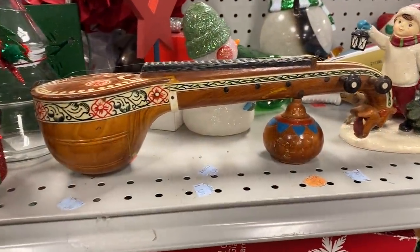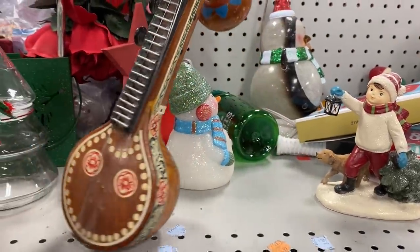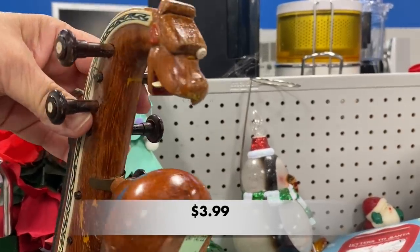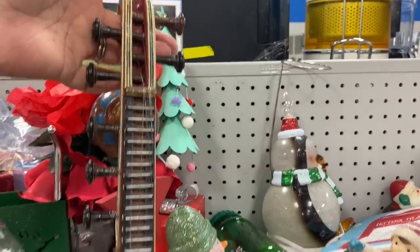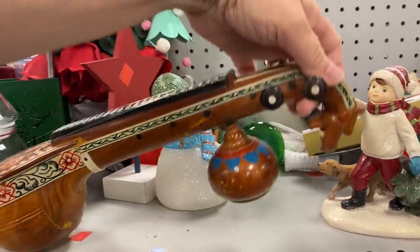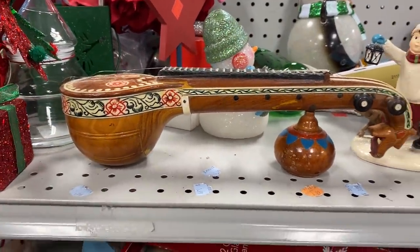I have no idea what this instrument is called, but it was absolutely adorable. The strings were all mangled, and it was so sweet looking. Wouldn't this be great for holiday decor? It has those colors, doesn't it? Let me know if you know what this is called down in the comments below. I would really love to know.